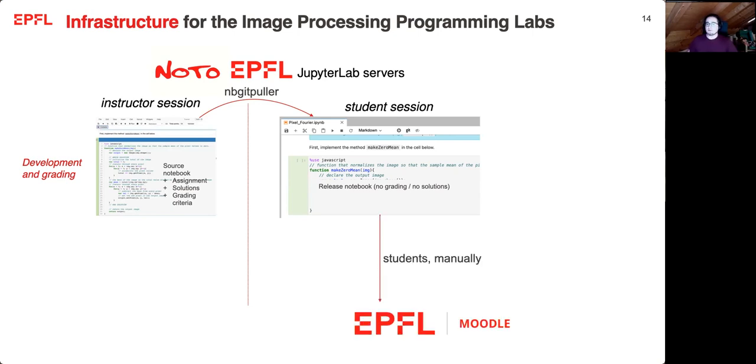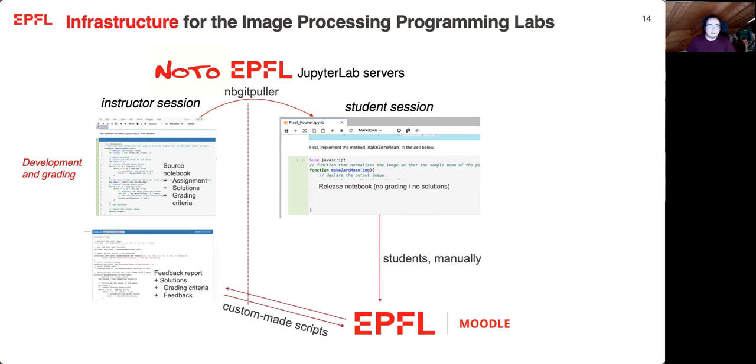Then the students, when they're ready, submit to Moodle. And then Moodle and our own Noto session for grading talk to each other in some way, with some degree of automation provided by custom-made scripts that will hopefully get better in the future with the efforts of the Noto team. The grading happens there, and feedback is generated, which is uploaded to Moodle and so on.